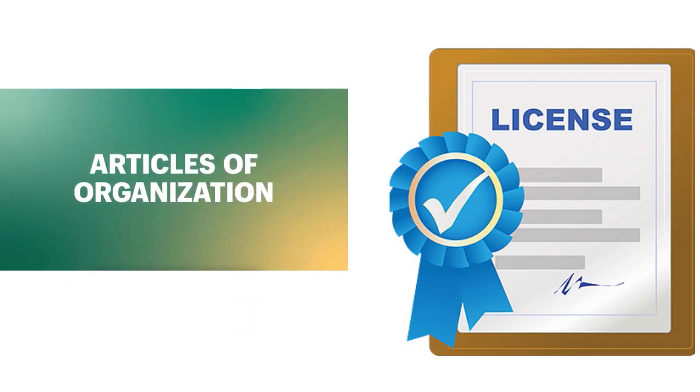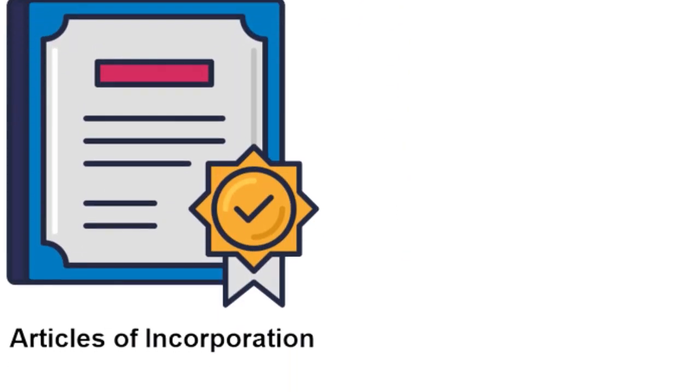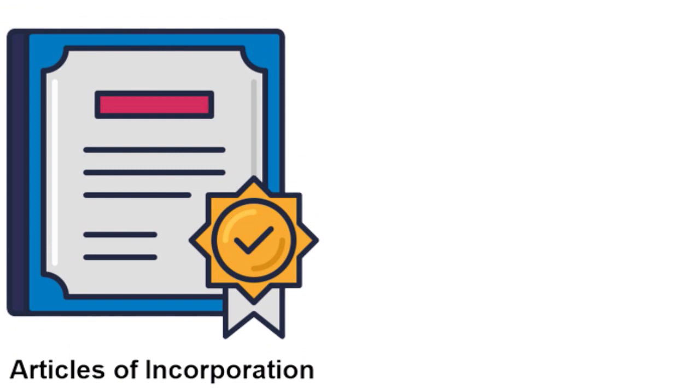If you are an LLC, Fifth Third would want to see your articles of organization, your LLC operating agreement, and your business license. If you are a corporation, then Fifth Third would want to see articles of incorporation, corporate bylaws, and the business license.